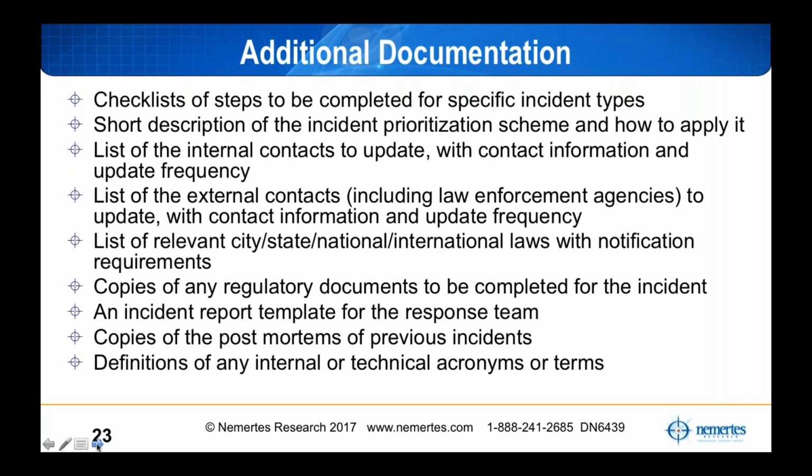If you have regulatory documents, for example, I mentioned NYDFS Part 500, if you have to complete documents for that, or there are sites that you have to jump onto and complete information in a portal, those hyperlinks should be there. You should have an incident report template that's pretty straightforward for the response team. And of course, we mentioned copies of postmortems for previous incidents and war games. All of those should be there. Fortunately, we're not talking necessarily about paper. This can certainly be a virtual document with links. And finally, definitions of internal or technical acronyms or terms.